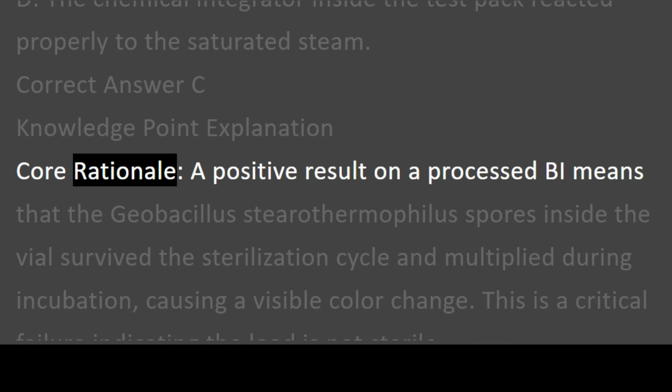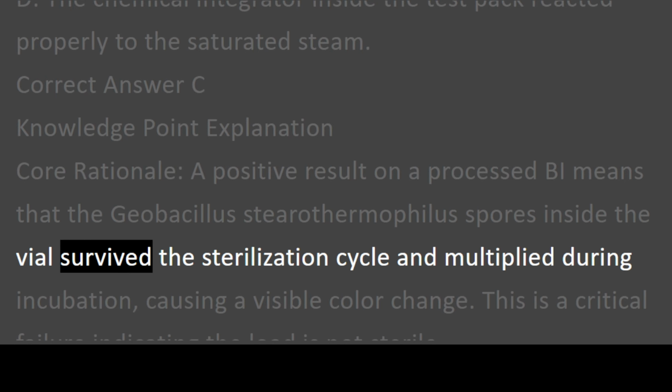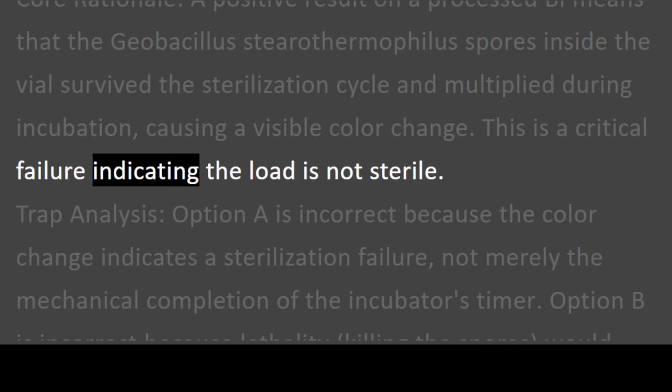Core rationale. A positive result on a processed BI means that the Geobacillus stearothermophilus spores inside the vial survived the sterilization cycle and multiplied during incubation, causing a visible color change. This is a critical failure indicating the load is not sterile.